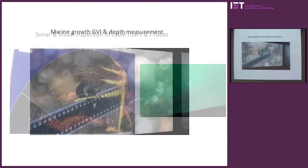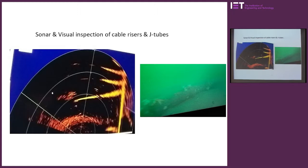Looking at the cables, the flexible risers, the J tubes where the cables come into the towers and the structures, they all need to be inspected.